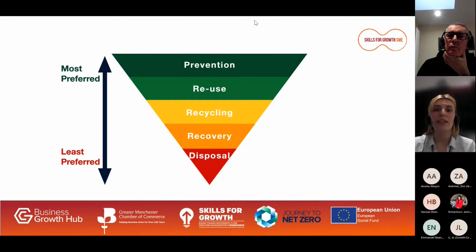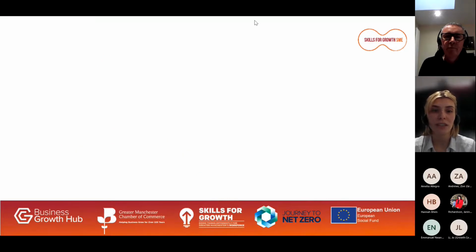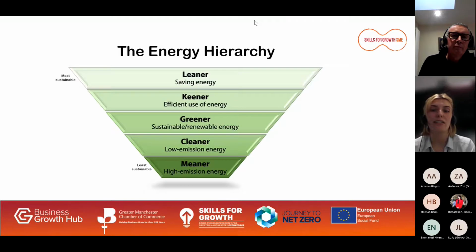So, before we take a look at renewables, I wanted to introduce you to the energy hierarchy, which is similar to the waste hierarchy. I'm sure you're all aware of, or at least have heard of, the reuse, recycle, disposal method of waste management. While the waste hierarchy ranks the most preferred to least preferred options for waste management, the energy hierarchy lists the actions policymakers, industry and consumers need to take when it comes to energy sources and use, in order of most sustainable to least sustainable.